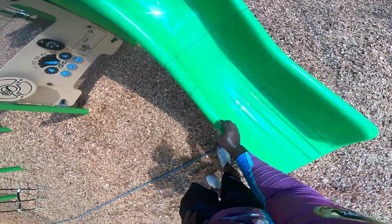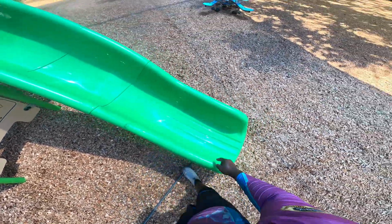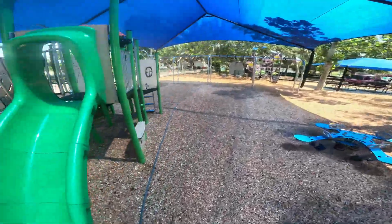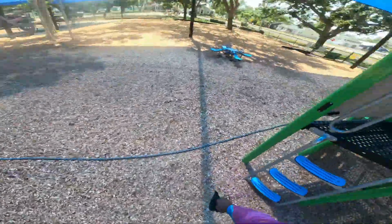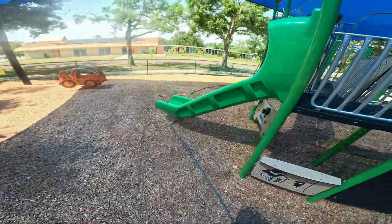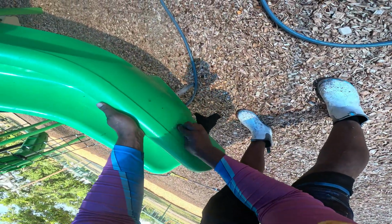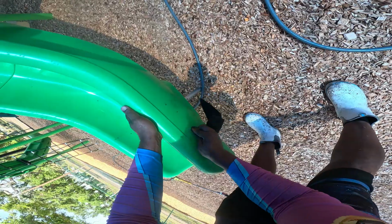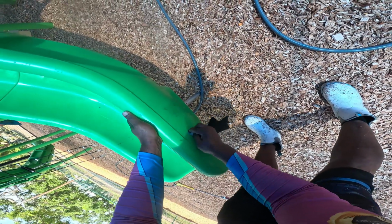The slide here got some of that same smudge stuff right here. I'm gonna go ahead and get my rag with that Awesome. That stuff should come out easy. Some of it right here too, right here on the side. Yeah, comes right off.